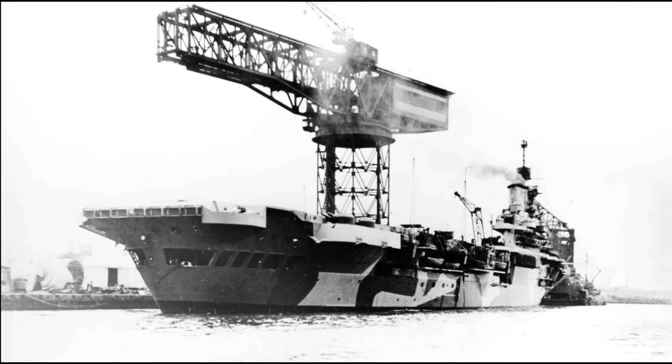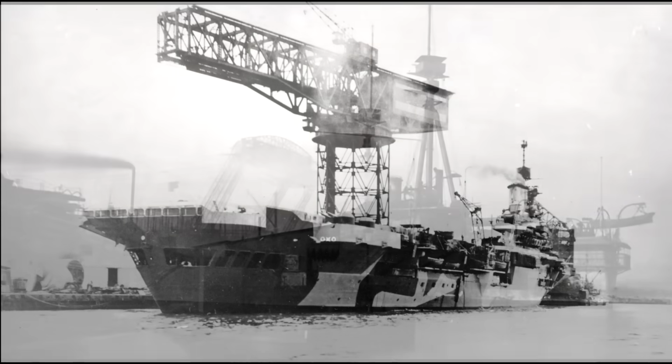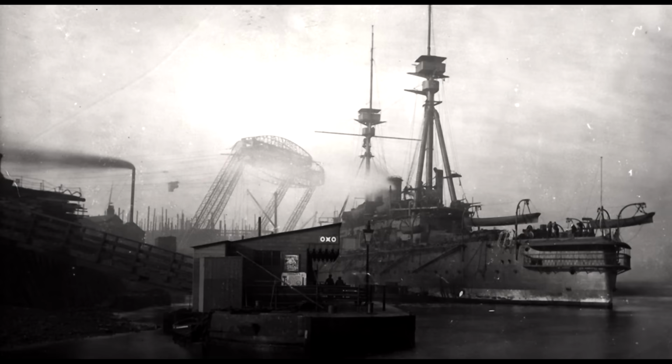Or, if we want to wind back a little bit further, the British importing fuses for their shells at the turn of the 19th or the 20th century from the Germans. This is perfectly fine, right up until the Germans stop selling them to you.